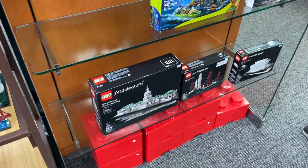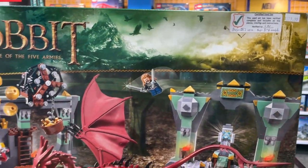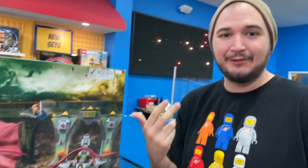All right, so we just got into Bricks and Minifigs. Ross, are you excited? Yo, check this out. All right, so I was just talking to you guys about how much I love Hobbit and Lord of the Rings sets. You know, they kind of give us a tease. Apparently, we're getting some Lord of the Rings sets early next year. Kind of like, oh, so close. But hopefully that means we're getting some play sets coming up. There's some rumors, but we'll see.